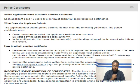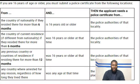All right, so now let's look at a table here and what it means. Okay, so if you are 16 years and older, and you reside in a country for more than 6 months, you should attend to your local police authority to be issued this certificate. So it goes on to those of you who, at the time of arrest, were not 16 years old and above.